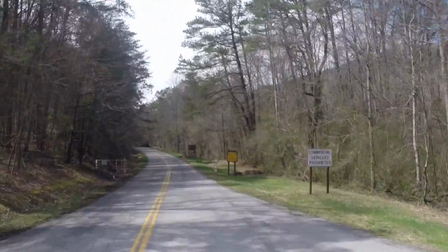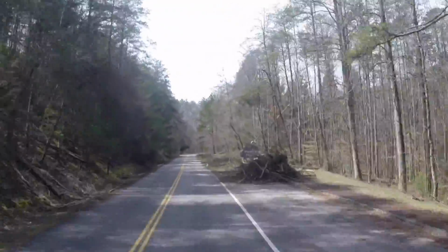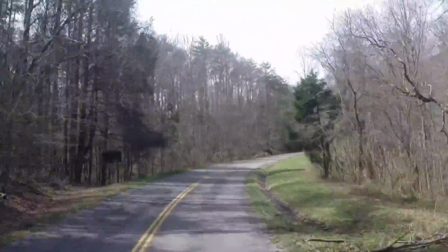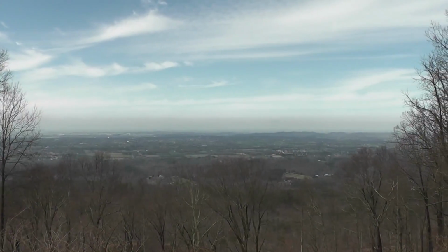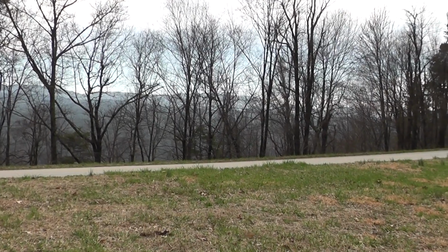Section G of the Foothills Parkway connects Walland, Tennessee to Look Rock via the south flank of Chilhowee Mountain. This 10.1-mile section of the parkway was completed and opened to traffic in 1966.